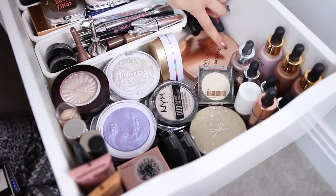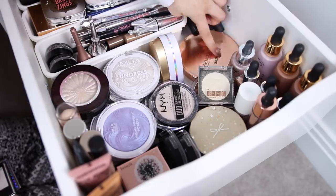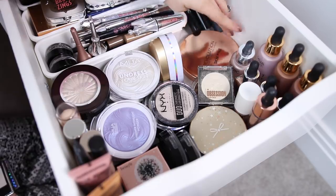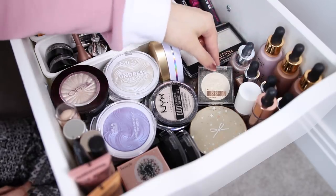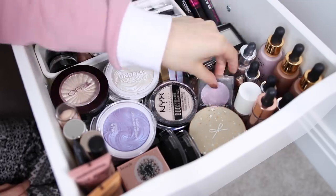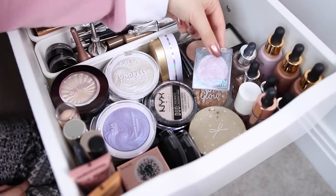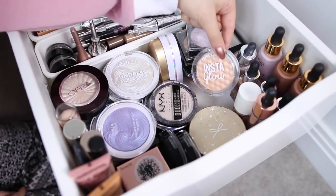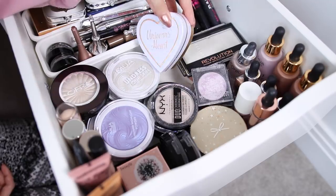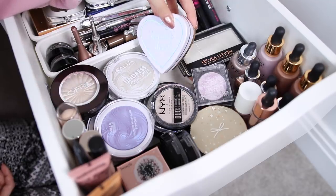This is the Revolution Skin Kiss Highlighter, and I love this one. Like, I don't know why I don't use it anymore. It's such a good highlighter and it is huge. We've got just some little highlighters here. The Makeup Obsession, another, oh no, that's an eyeshadow. Makeup Obsession highlighter again, the purple one that I used to love. So this is another Miss Sporty Insta Glow thingy, but this is their highlighter. I've got the I Heart Makeup Unicorn Heart thingy highlighter.